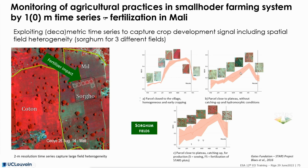And you can see that from different parcels, you have different kinds of growing season with different variability. And in this sorghum field, where you have the fertilization experiment, you have, of course, a large standard deviation because of the different levels of fertilization. And you can see that there is a very strong response spectrally to the fertilization and therefore to the yield.